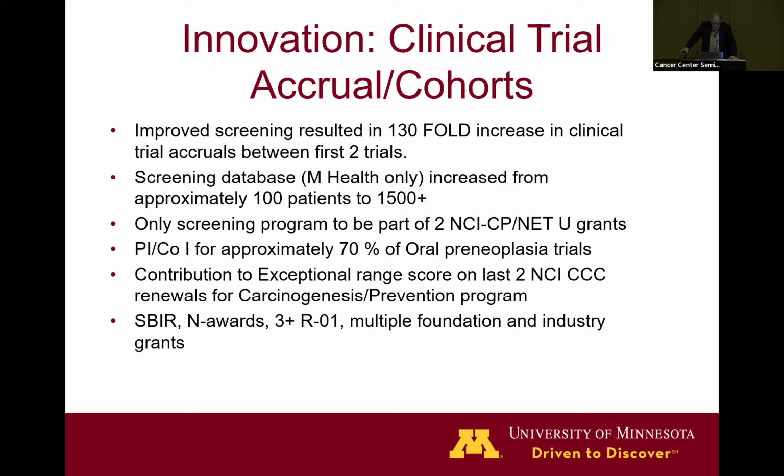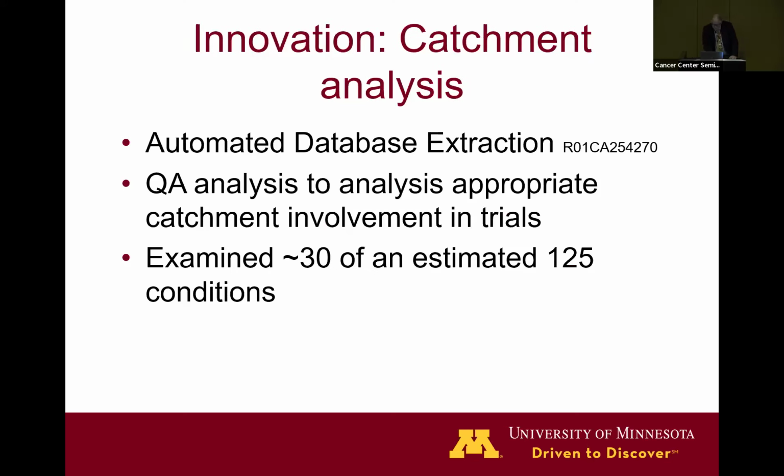And we've had CBERs, N awards, 3 R01s or more. And I think a little bit is that our capacity to run the most clinical trials of any of the NCI designated centers for prevention allowed us to get a really good score on our last renewal.